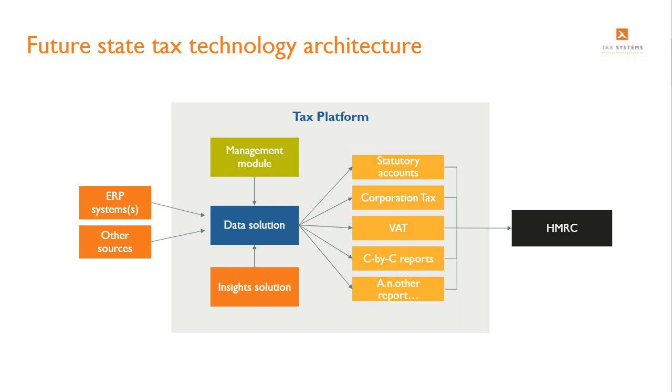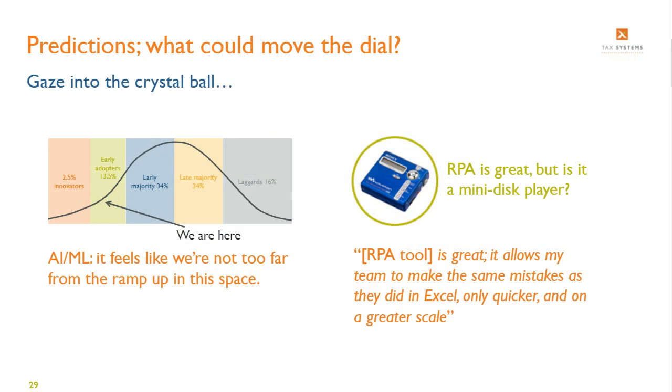And then a bit of a prediction. This is one of the areas we've been spending quite a bit of time on. You can play a little bit of buzzword bingo on this slide, but you've got AI and machine learning. We're still very much in early adopter territory here. We're not in a situation where the majority of tax functions have any kind of AI and machine learning, and there are still not really applications of this being used by the mass market. But if you look at a standard technology adoption curve like this, it feels to me like over the next year or two, we aren't too far from a real ramp up in this space.